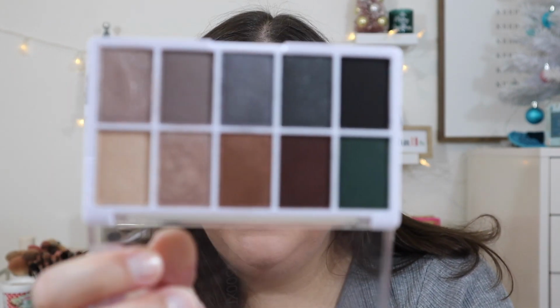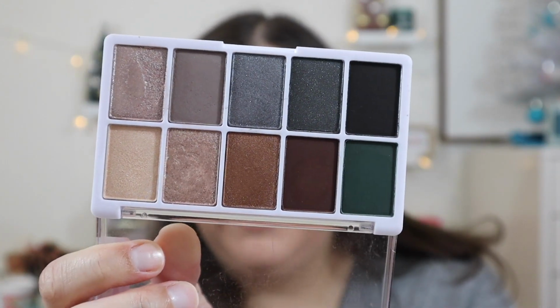This is more of a cool toned color story. And then I do have a couple of their 5 pan palettes as well. These are very affordable. The 10 pan is still under $10. I want to say these are about $6. And the 5 pans are, I think, underneath $5. So they're definitely very affordable. I am wearing gray, so I wanted to play around with some cool tones with this palette.